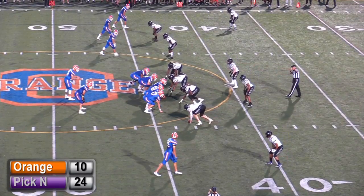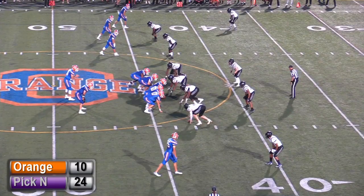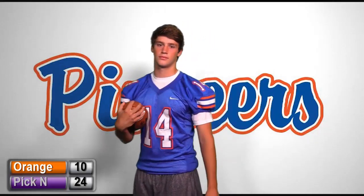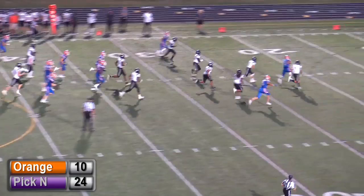Spencer Hawkins will take. He'll give it to Vanchery. He'll try to the left side. No, Hawkins will keep it. Big hole up the middle. There he goes. 1 man to beat. 20, 10. Can he get in? 5. Touchdown, Spencer Hawkins. Spencer Hawkins with a great fake there to Vanchery, and Vanchery sold it.